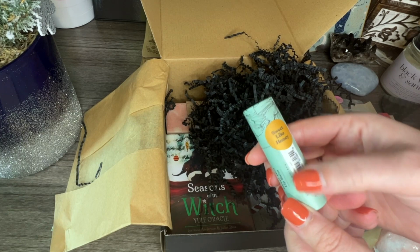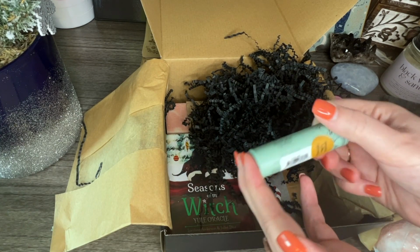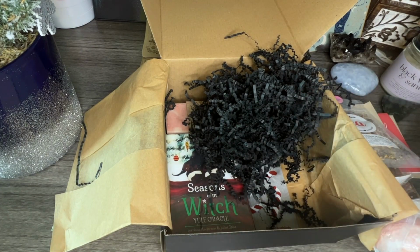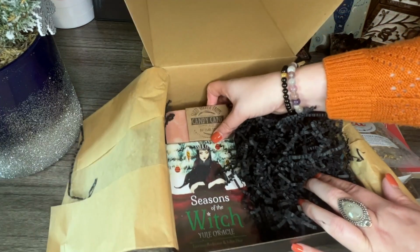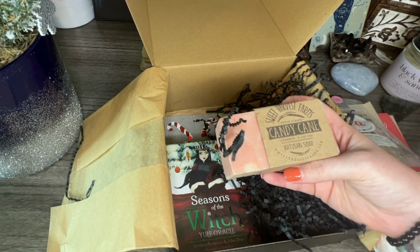Oh my god. Sweet Like Honey is the fragrance. Poppy and Pout Sweet Mint Lip Balm. This is so cute, this packaging. I love it. And then, I could use some soap too. Sweet Harvest Farms Candy Cane Artisan Soap.